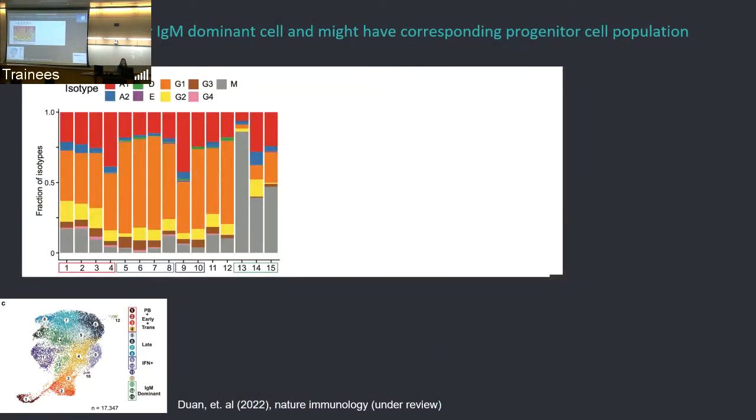This is the summary from the VDJ analysis, and we count the fraction of the isotypes in the current cell clusters. We found that the majority of the bone marrow plasma cells are IgG1 dominant cell populations, while in clusters 13 to 15 there is a higher proportion of plasma cells containing the IgM isotype. That's why we call it the IgM dominant cell population.